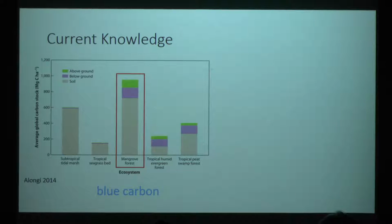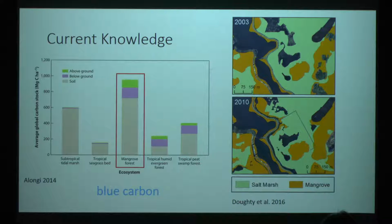And we can see that mangroves store substantially more carbon, both above ground and below ground, than not only other blue carbon ecosystems, but other ecosystems that are terrestrial, such as evergreen forests. In addition to that, mangroves are expected to expand in the future.